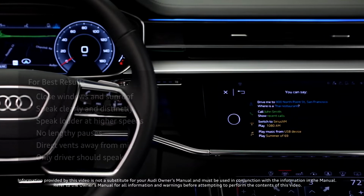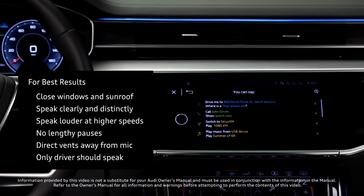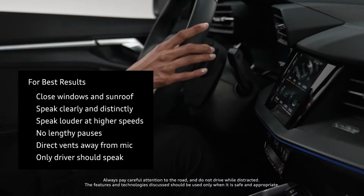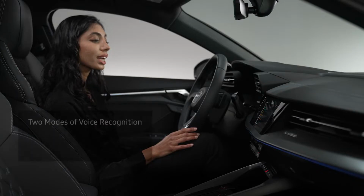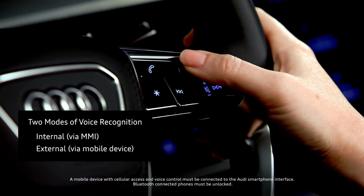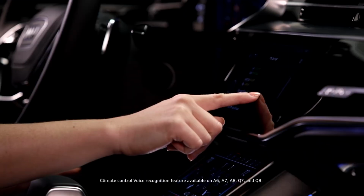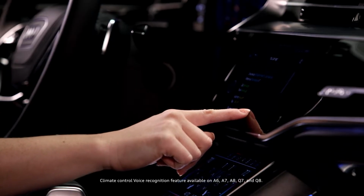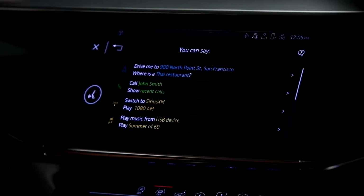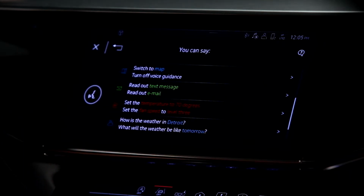The Audi voice recognition system responds to commands for a wide range of features and functions. There are two modes of voice recognition available: internal voice recognition, which operates through the MMI, or external voice recognition, which can access and control voice operation of a connected, compatible mobile device. The internal voice recognition system can control functions such as navigation, media selections, telephone, messages, and climate control.